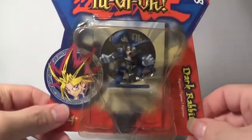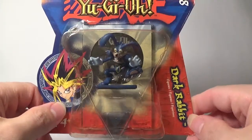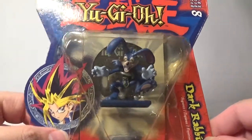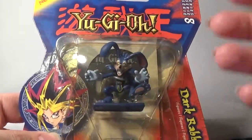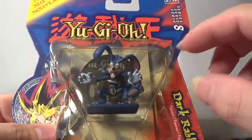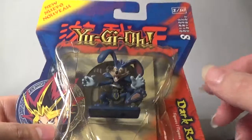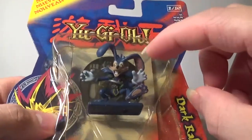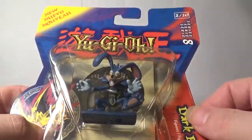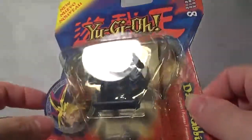First up, from a Pegasus deck, we have Dark Rabbit. Now, I gotta say, Dark Rabbit is pretty cool. I do really like his look. He's very cartoon-like, as a lot of Pegasus cards are. He has those really cool gloves on his hand. He's wearing that cartoon suit and tie there. That's pretty cool. Look at those crazed eyes. I mean, he looks like he's on drugs there. That is pretty insane. His ears are colored on the inside.